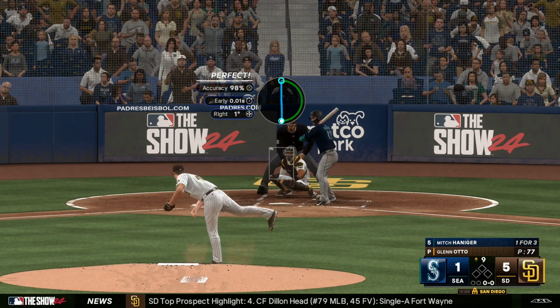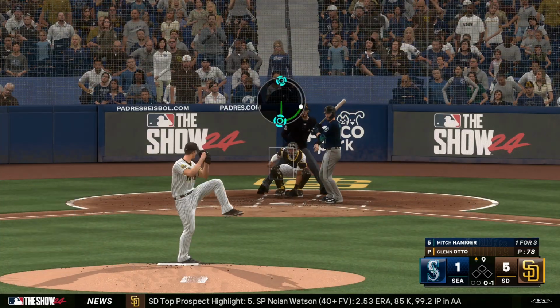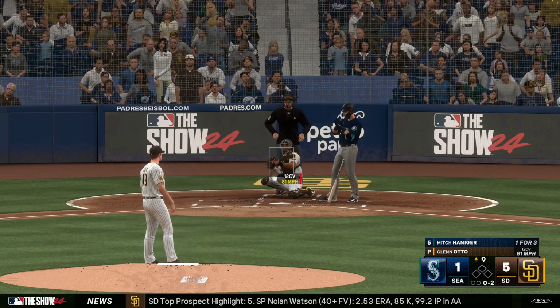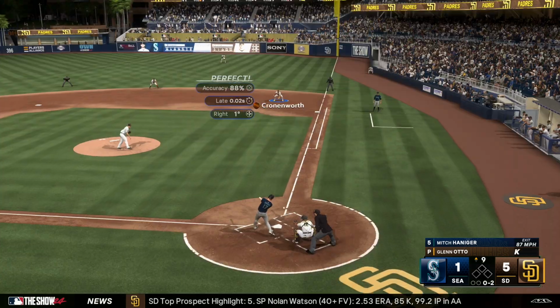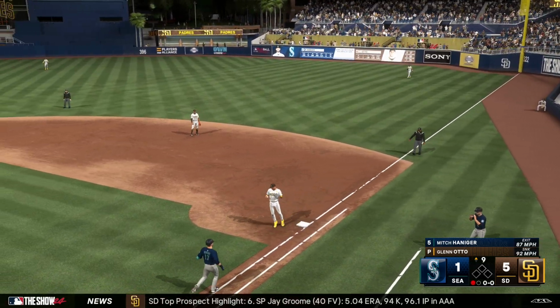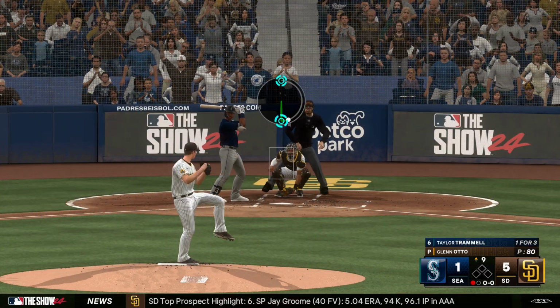Now batting Mitch Haniger. Swings through that one. But you just got to delete it. You give up that leadoff home run. Go back to work. Focus on this next batter. Next offering is in for a strike. The Mariners down by 4 here at the top of the ninth. Ground ball to the right side. Cronenworth steps on the bag. Now one gone in the ninth.